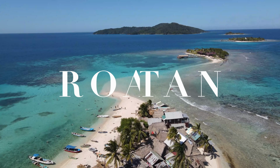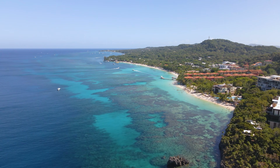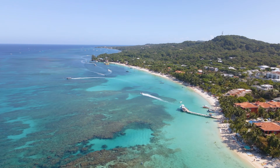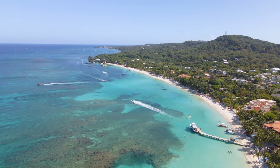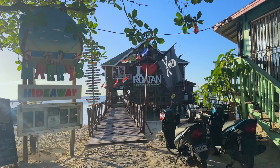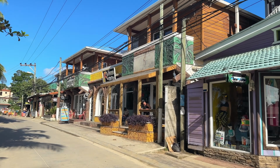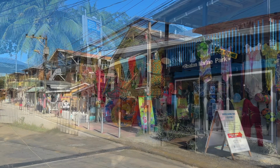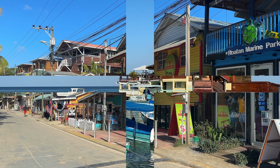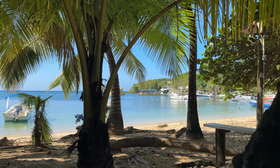The tropical island of ROATAN, located in the Caribbean 40 miles off the coast of Honduras. It is part of an archipelago that lies along the world's second largest barrier reef. At 40 miles long, ROATAN offers a beautiful combination of steep hills with wonderful views, secluded sandy coves, and picturesque coastal towns.